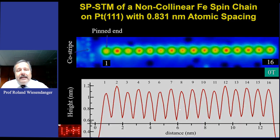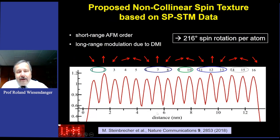And this beating pattern is due to the fact that we do not have just an antiferromagnetic chain. We have a preferred nearest neighbor antiferromagnetic coupling, but it's not exactly antiferromagnetic. We do not have rotation by 180 degrees, but by 216 degrees, which we can determine quantitatively from this data set. So we have really a spin spiral as indicated here, and this is really fascinating to the field of magnetism. You can create spin spirals in one-dimensional chains.